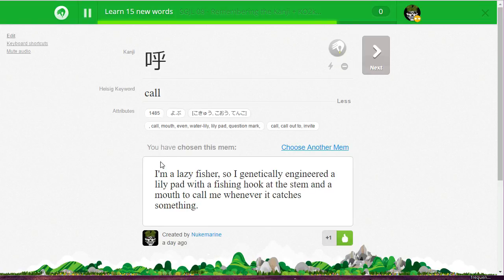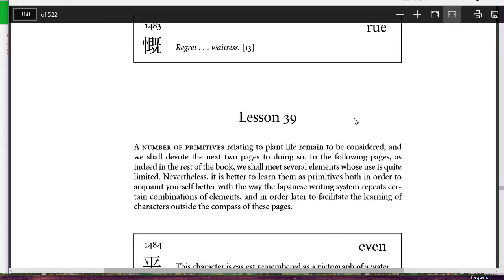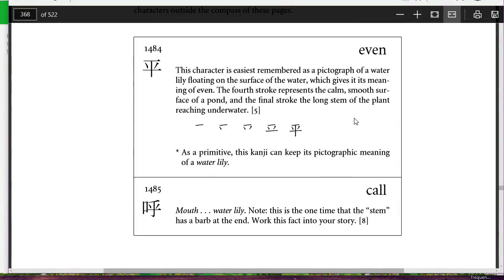Okay, so here's the story. I'm a lazy fisher. I genetically engineered a lily pad with a fishing hook at the stem and a mouth to call me whenever it catches on to something. Lily pad. Let's see what Isaac says on the matter. So we got outline, rue. Okay, so here it could be a water lily.